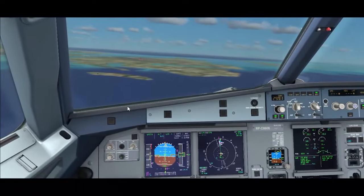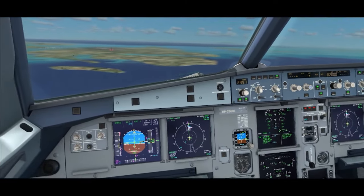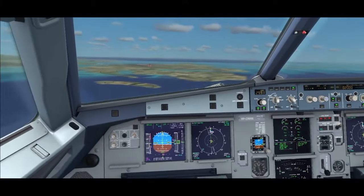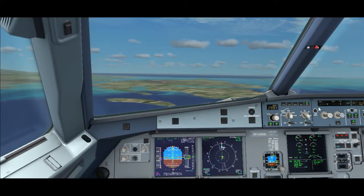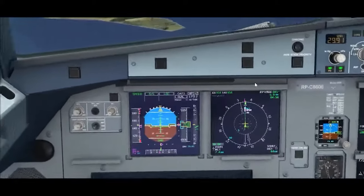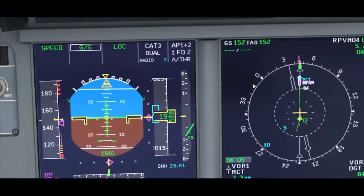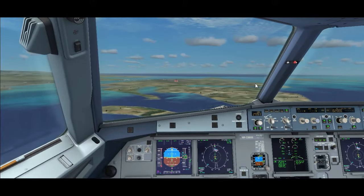Okay, we're now reducing speed. Before we go to flaps 3, we need to gear down first. Okay, flaps full now since we're descending. Contact Mactan Tower, Philippine 9071, with you on ILS runway 4. Philippine 9071, Mactan Tower, roger. We have captured the ILS glide slope. There, you can now autoland.